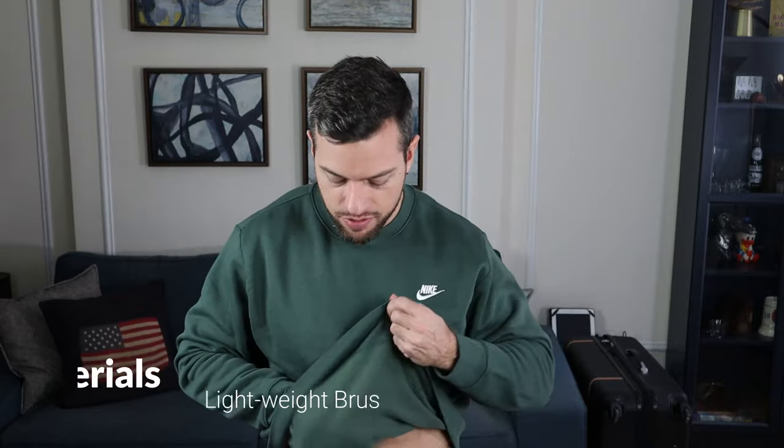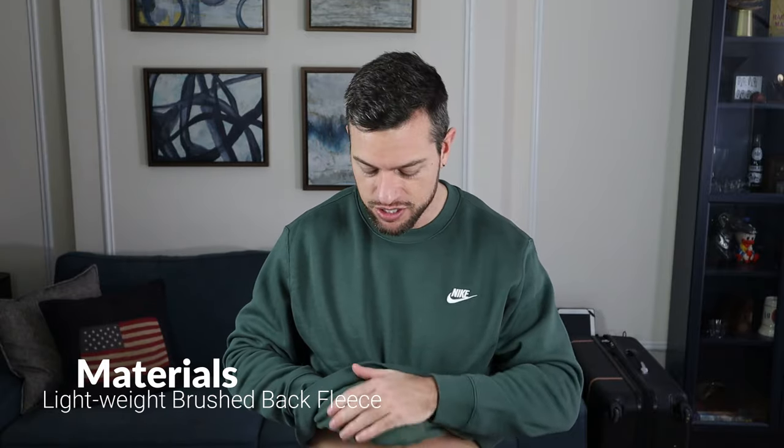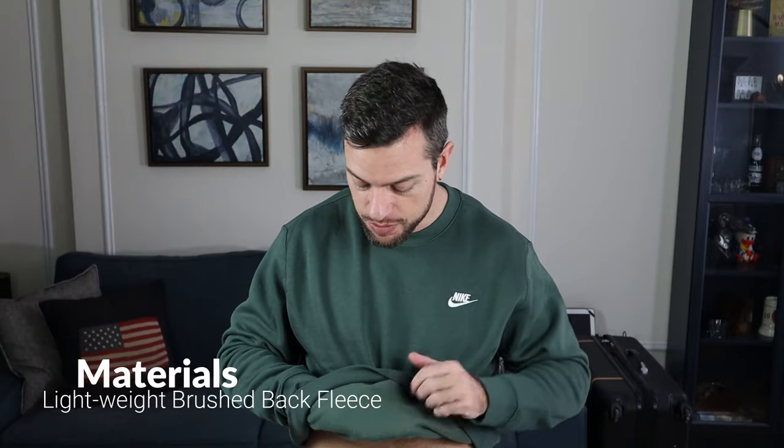This is made out of the sort of cheapest material that you make sweatshirts out of. It's this brushed back fleece material. So it is very soft, but it just doesn't feel very luxurious. It doesn't feel very substantial. It's kind of flimsy, it's kind of thin, as I said. But that doesn't mean that it's bad. It's still a comfortable sweatshirt. It's just made with sort of basic materials, and you can feel that.